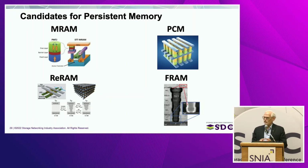New memories are necessary for Moore's law scaling to continue. These technologies include ferroelectric RAM, magnetic RAM, resistive RAM, and phase change memory, such as Intel's Optane memory. We may not have seen the last of phase change memory. We'll see.